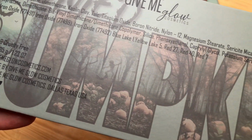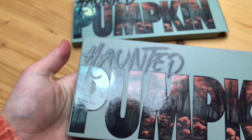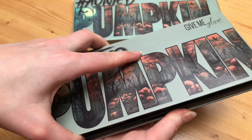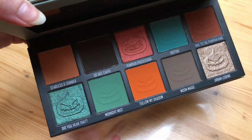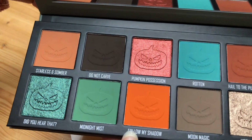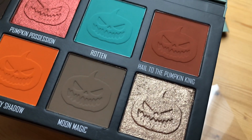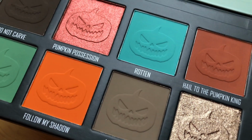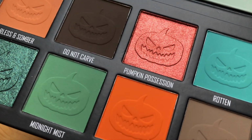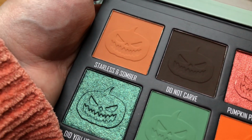I wanted to play with it and create at least 4 looks to kind of dip my hands in this and find out if I like this formula, because this is my first time using Give Me Glow Cosmetics. I wanted to find out what the quality is like, how these shadows perform. A little bit about me: I love indie brands, I love eyeshadows, so I mainly focus on the eyeshadows. I try to collect indie brands, especially if it's an interesting color story with great packaging and obviously great quality.